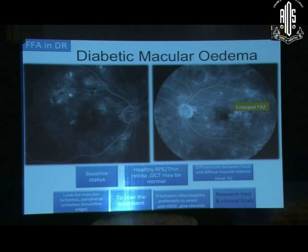And the important thing about fluorescein is it tells you the baseline status. So at baseline, probably it will be a good idea to get it done. In thin retinas like myopics, the OCT may sometimes be very normal, or may not give you the proper amount of leakage which is there. So in those cases, fluorescein really helps.